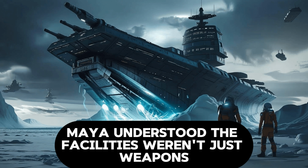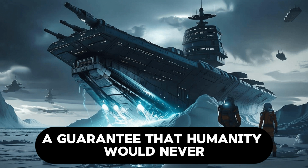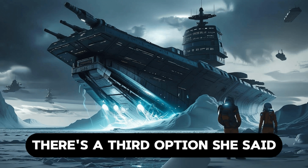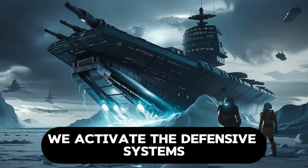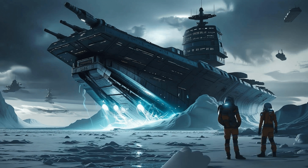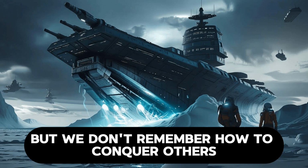Maya understood. The facilities weren't just weapons. They were insurance. A guarantee that humanity would never again face extinction helplessly. "There's a third option," she said suddenly. "What?" the Guardian asked. "We activate the defensive systems, but disable the offensive capabilities. We remember how to protect ourselves, but we don't remember how to conquer others."